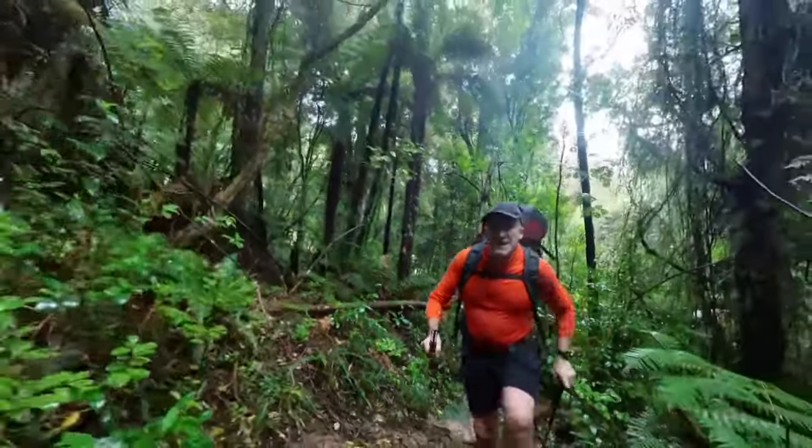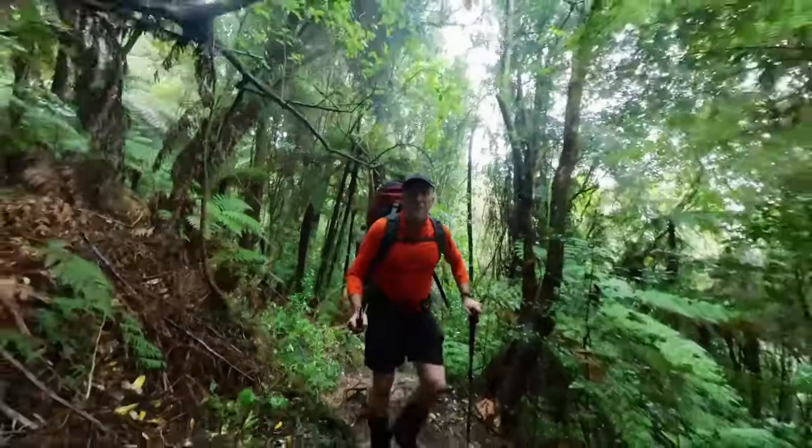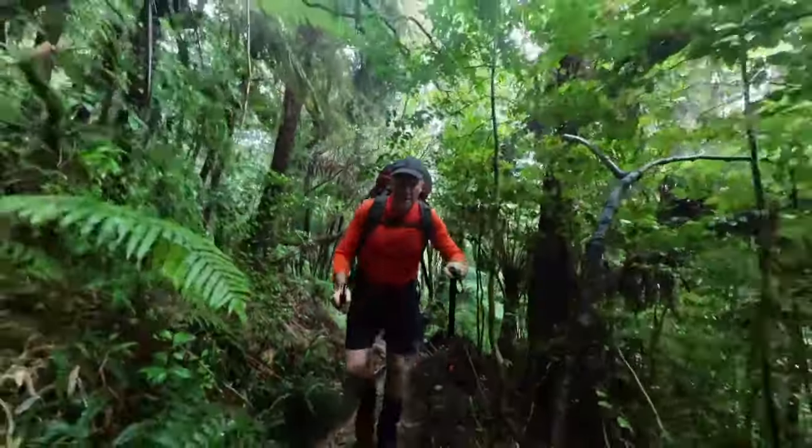So let's head off, get going. I've got a little bit of a steep climb for a couple of 100 metres vertical to go now until I get up on the plateau.